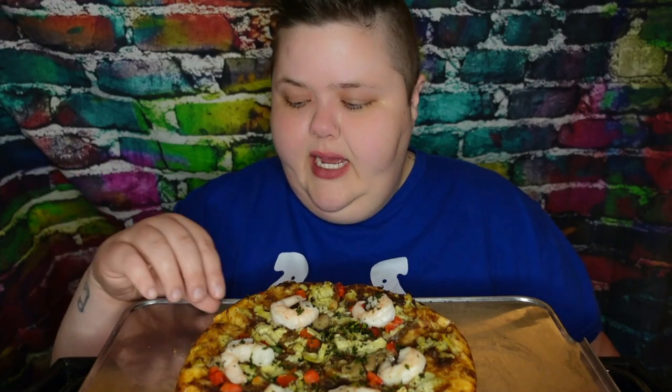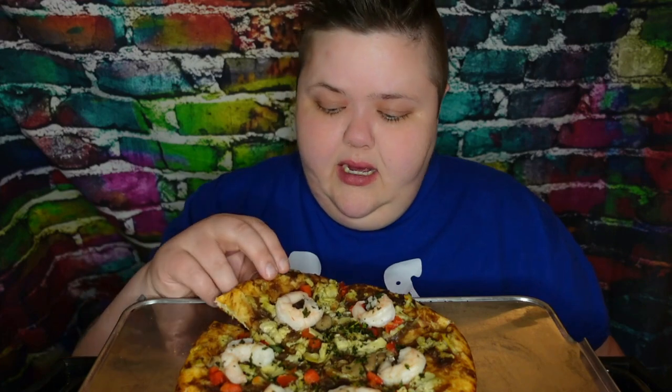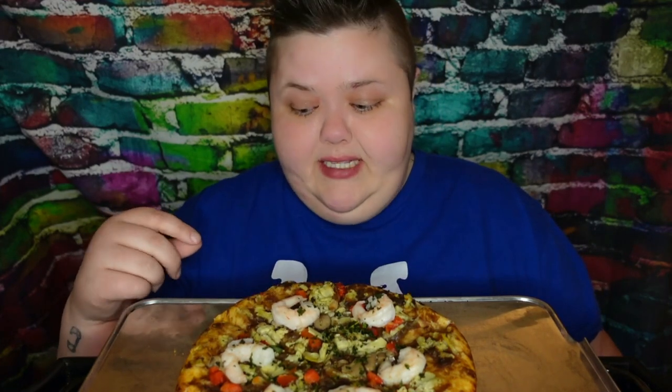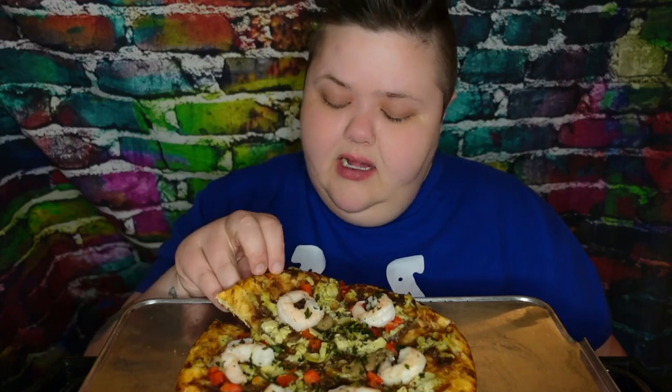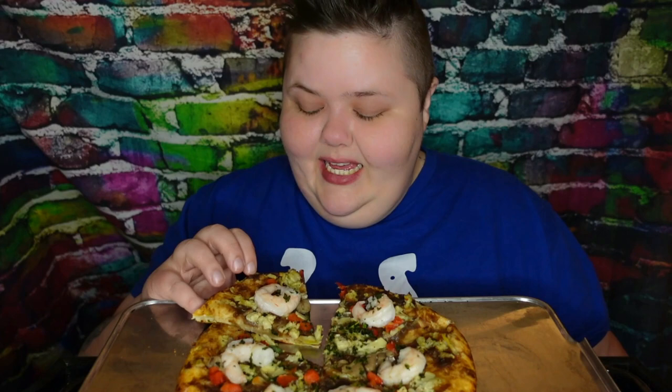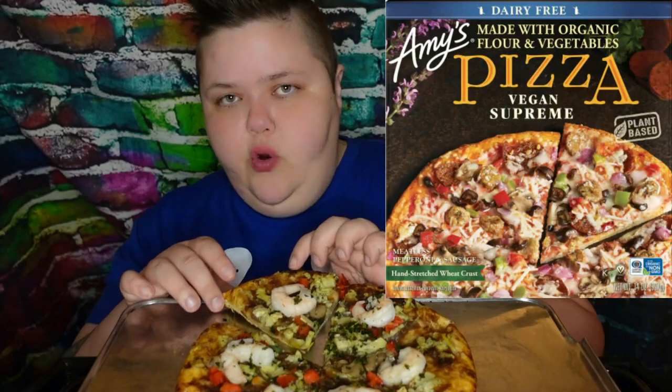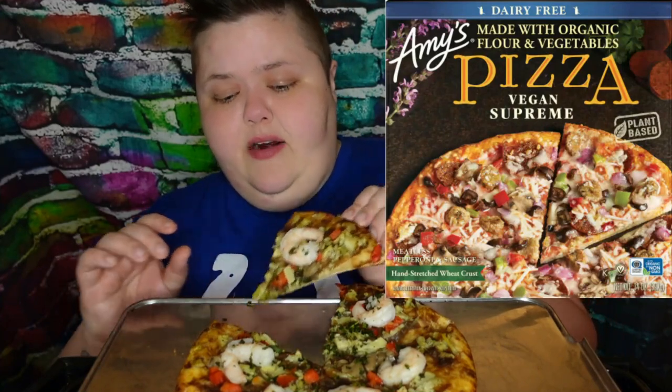So I added a little bit of my frozen shrimp and just threw it in the oven, just to add a little extra protein. But I'm hoping this is as good as the vegan supreme pizza by Amy's I had yesterday, because if it is, let me tell you guys, this just came out of the oven. It's really hot. It was so good. I recommend it. I'll put a picture right here for you guys so you can see what it looks like. Go get this pizza. Even if you're not vegan, I don't care.